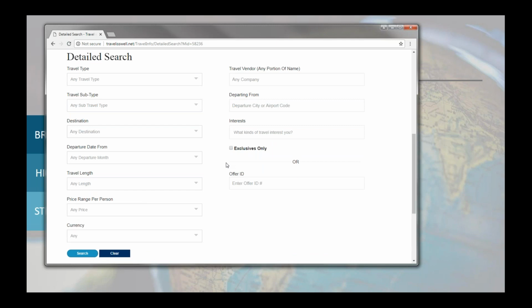And then I can also just do a broad search and look for something less specific. I know, for instance, I want to go to the Caribbean, let's say. And that's kind of all I know. So I could add in different travel types if I wanted to do that, sub-travel types if I wanted to get more specific, the date of time, my price range per person, vendors, all of these, so I have lots of options here. But again, I don't have to use all of those options. So we're just going to do a broad search just so you can see.